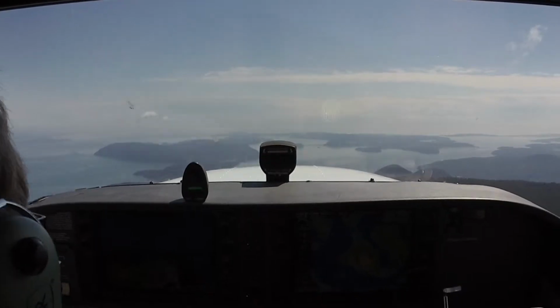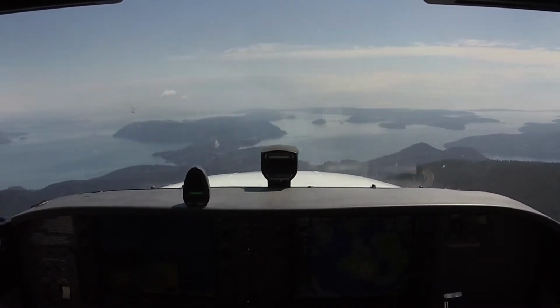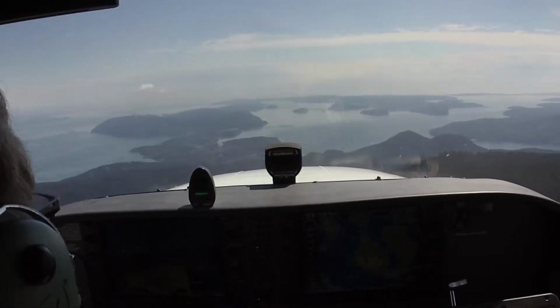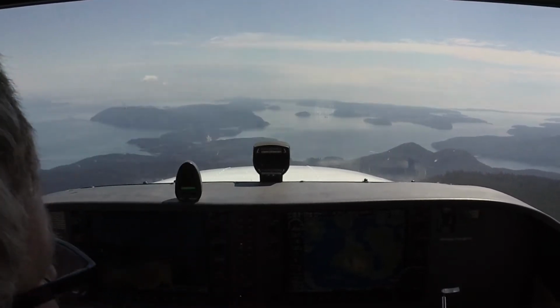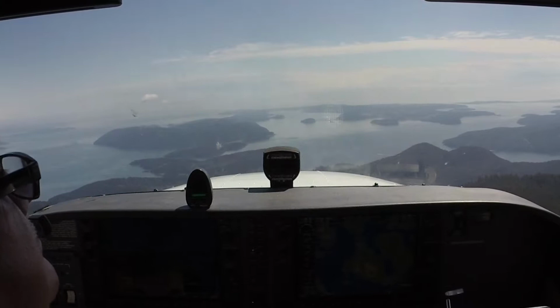Traffic, Cessna 439 Victor, coming up to altitude, 2,500, southeast of the airport. Orcas eastbound, Cessna 303 Lima Kilo, I'm 4 miles to the north at 2,000. I'm going to be heading around Mount Constitution on the east side.